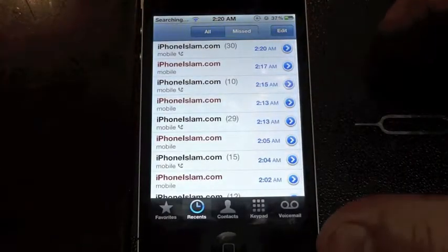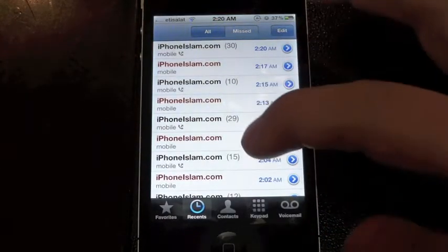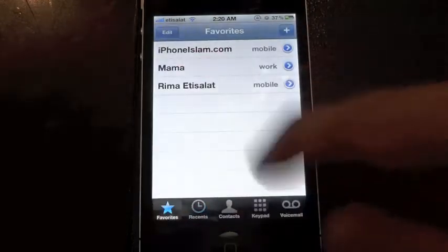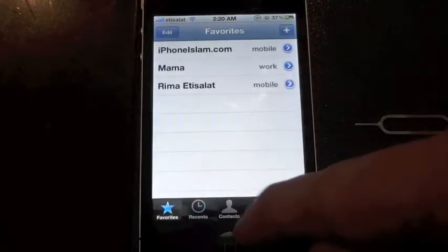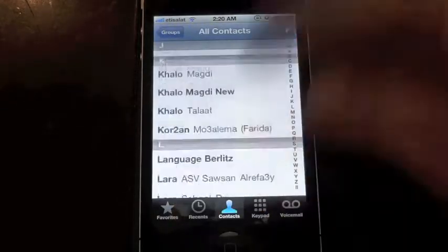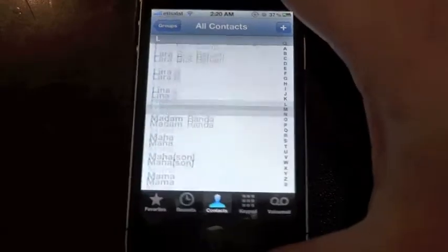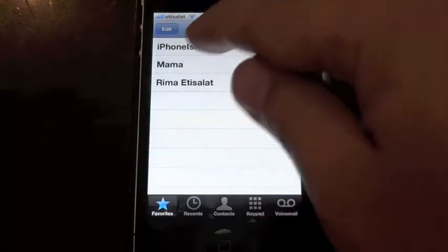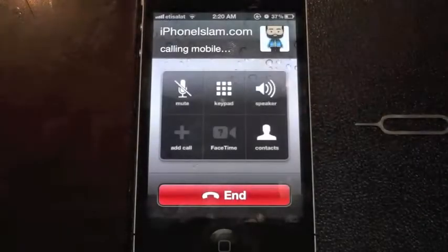Okay, as you see, this is the full contacts, and this is the favorites and recent calls. All contacts, recent, favorites. I also can make a phone call.